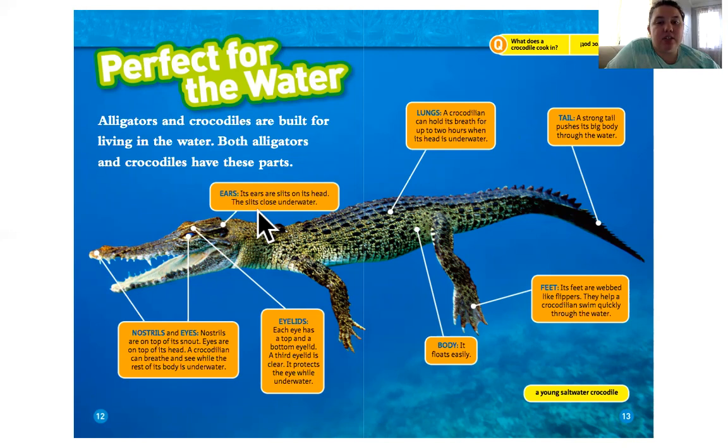Ears. Its ears are slits on its head. The slits close underwater. Wow. Lungs. A crocodilian can hold its breath for up to 2 hours when its head is underwater. That's way longer than humans. Body. It floats easily. Feet. Its feet are webbed. See how there's skin in between? That means it's webbed, like flippers. They help a crocodilian swim quickly through water.